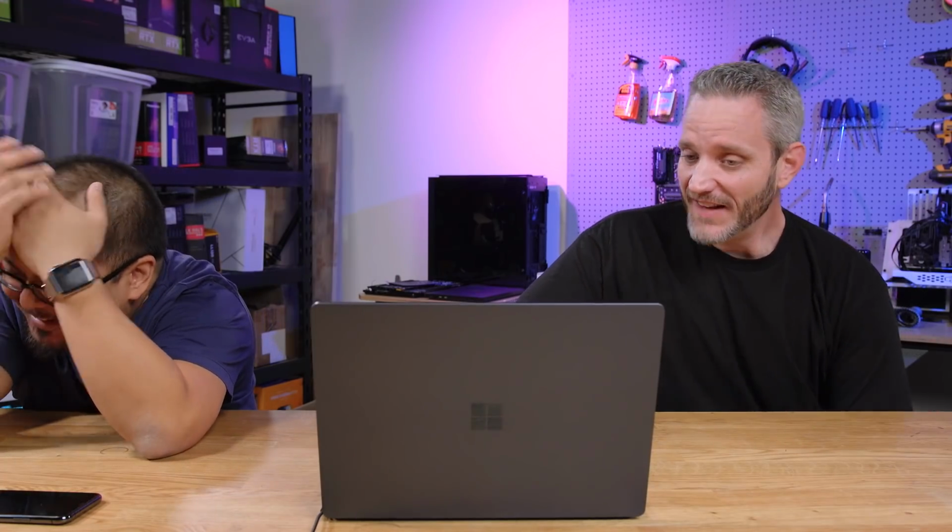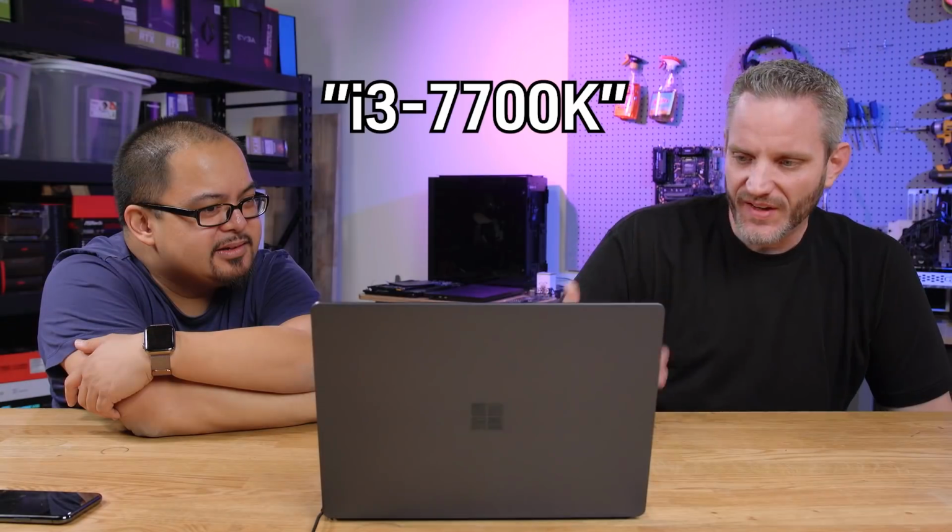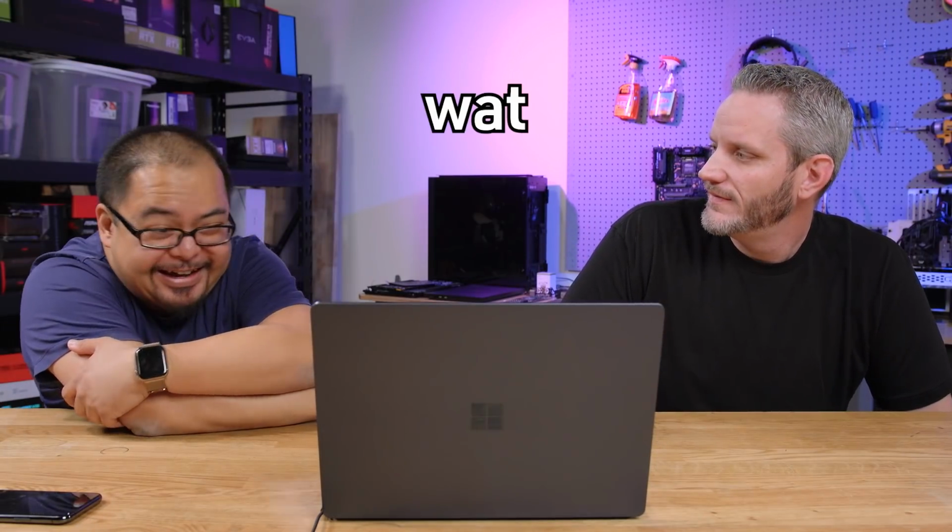The i3 starts at the 10320. It's a 4-core, 8-thread. It's funny, look at these specs. It's up to 3.8 base, up to 4.6 turbo, up to 4.4 all-core, 4-core, 8-thread. It's an i3-7700K. Yeah, no, for real. For $150. Phil's looking up the specs on the $150 3400G.